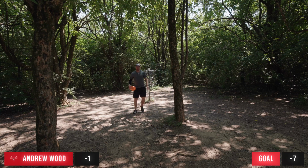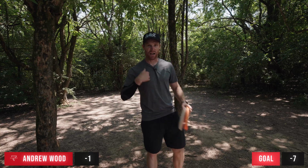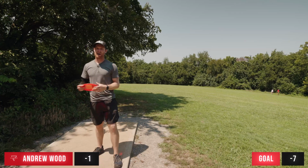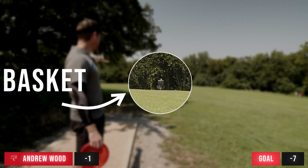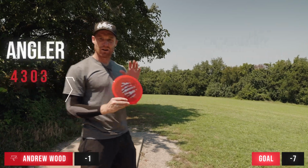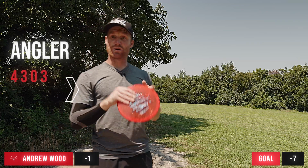So far, I think the theme of this round is me underestimating the stability of these discs for my arm speed, so we gotta make an adjustment. All right, 1 down through 4, we come to hole 5, which is a nice short 210 foot straight ahead with these trees kind of blocking the basket, although you can see it through that gap that's formed. We're gonna throw the Angler, 4304. It kind of feels like 4303, sorry about that.